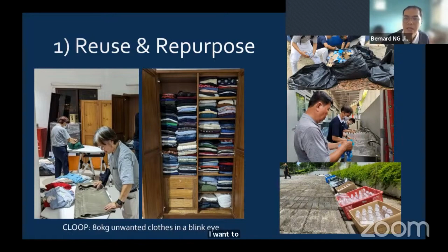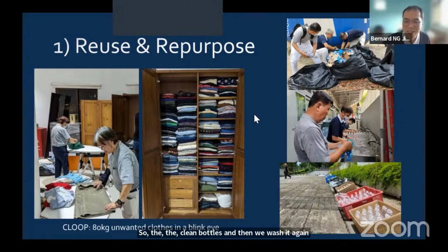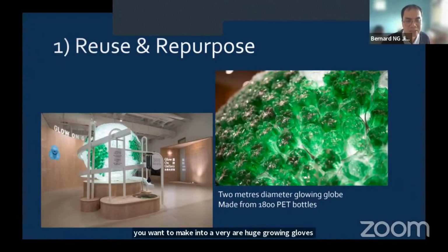And on the right, we can see our volunteers. They are collecting plastic bottles from a marathon event. So they gather the clean bottles, and then we wash them again, and then we dry them. But why do we want to collect so many plastic bottles? Because we want to make them into a very huge glowing globe at the entrance as an eye-catching display item. This globe itself is made from 1,800 PET bottles. So you can see the bottom of the plastic bottle is displayed on the surface of the globe.